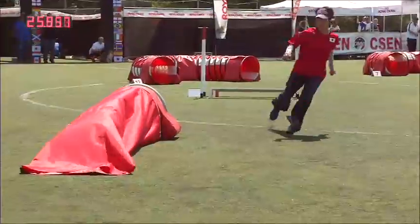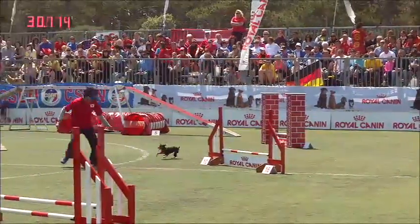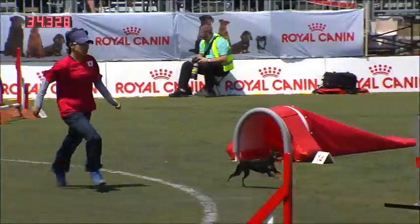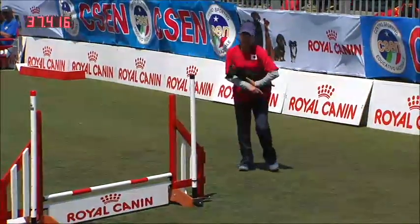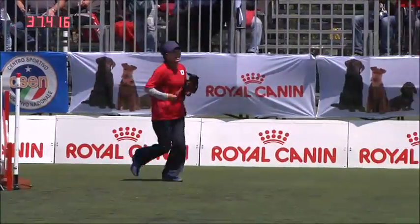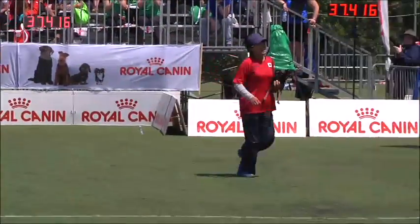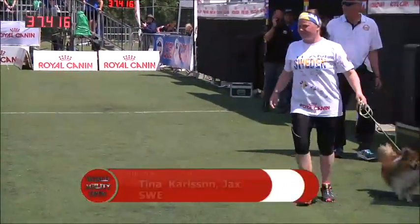This is a miniature pincher. And 37.41, nipping at the heels of Lux. That was Akiko Okamoto and Pure. Very nice time.